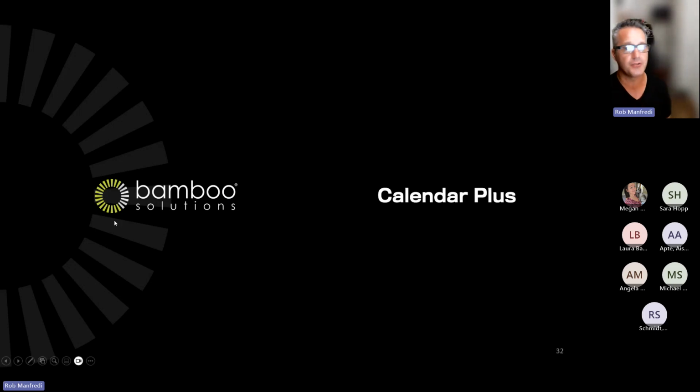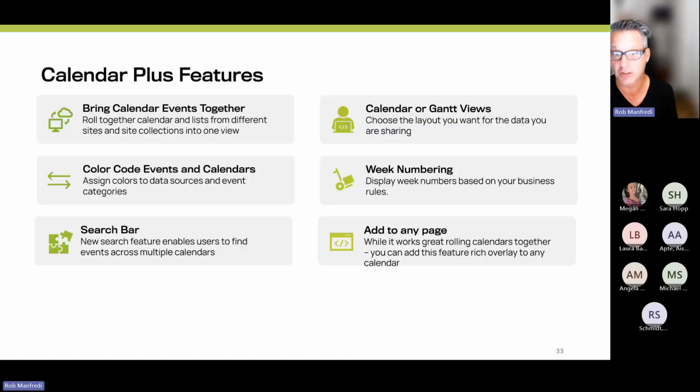Okay, so let's talk about the new features of Calendar Plus. Let's first talk about the existing features. So what Calendar Plus does is it allows you to bring together calendars and events by rolling up either the lists with dates or calendars from SharePoint sites that could be on different site collections.